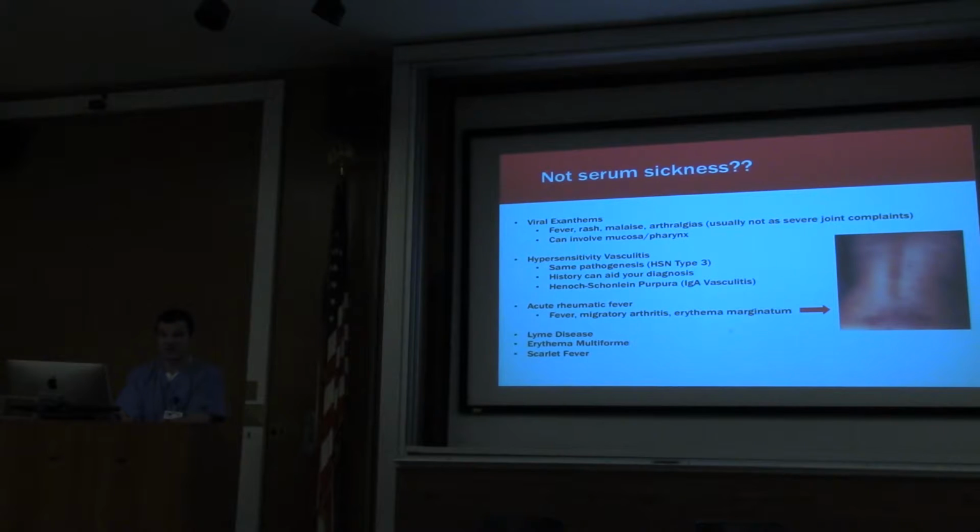You can have a hypersensitivity vasculitis, which is the same etiology, but history can kind of aim you in one direction or the other. Henoch-Schönlein is one of these hypersensitivity vasculitides. Acute rheumatic fever, despite some people thinking it doesn't exist anymore, it happens. And you get different kinds of rashes. The erythema marginatum is a little different from your serum sickness rash, and you'll have a different history on it. Lyme disease, EM, scarlet fever can all give you fever, joint pains, and rash. So there are very slight differences in what the rash looks like, your time course, and the history.